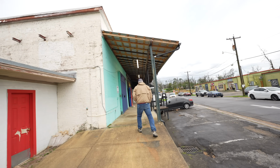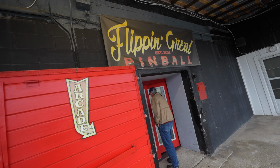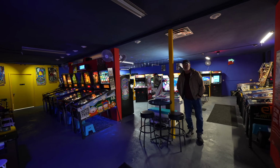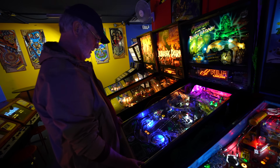In the food hall, there was only one place that was open. It was selling juices. We're trying to find a pinball area, so hopefully, fingers crossed, we can do that. And let me know, maybe it's just the rain, I don't know. Even though there was not much open, luckily Flippin' Great Pinball was open.